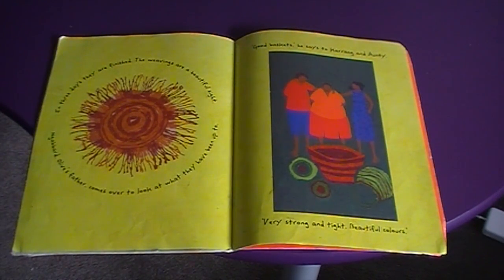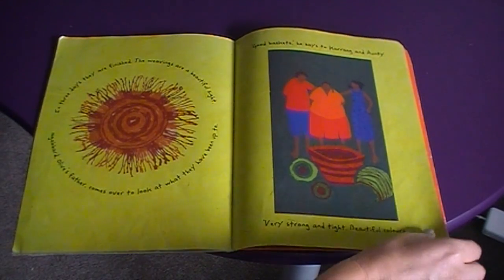In 3 days they are finished. The weavings are a beautiful sight. Nungbard, Olive's father, comes over to look at what they have been up to. "Good baskets," he says to Kerrang and to Auntie. "Very strong and tight. Beautiful colours."